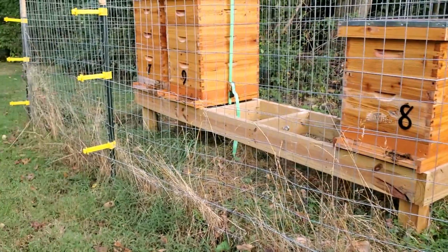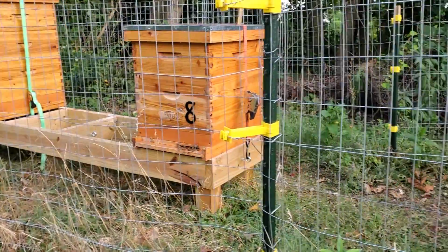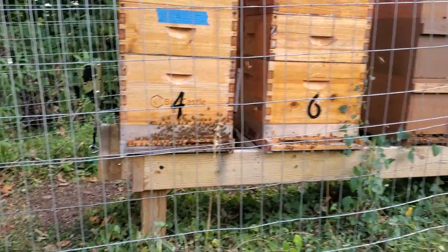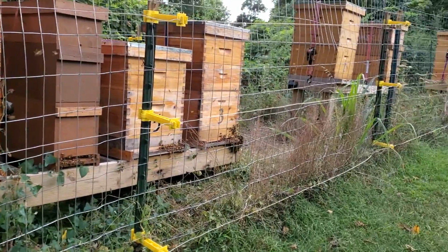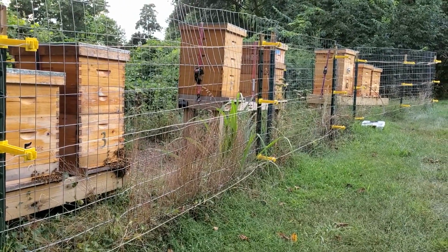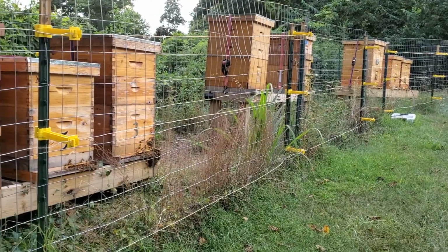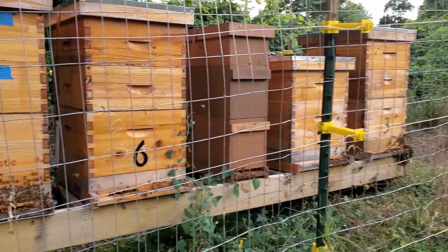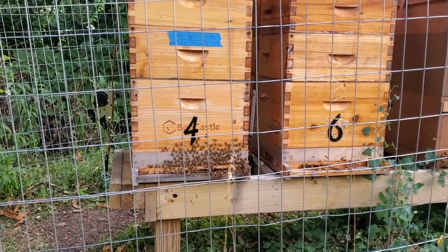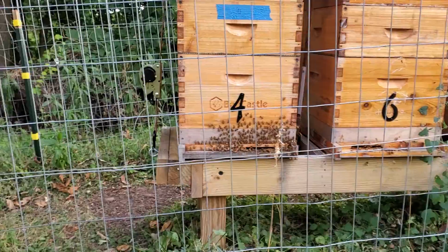And when I checked the other day, I had to pull some honey off to make room, give them some empty supers back, just in case we do have a full flow. But they're bringing in a darker honey, and I can smell it. It doesn't smell quite as strong as goldenrod yet, but they're all doing the same thing.